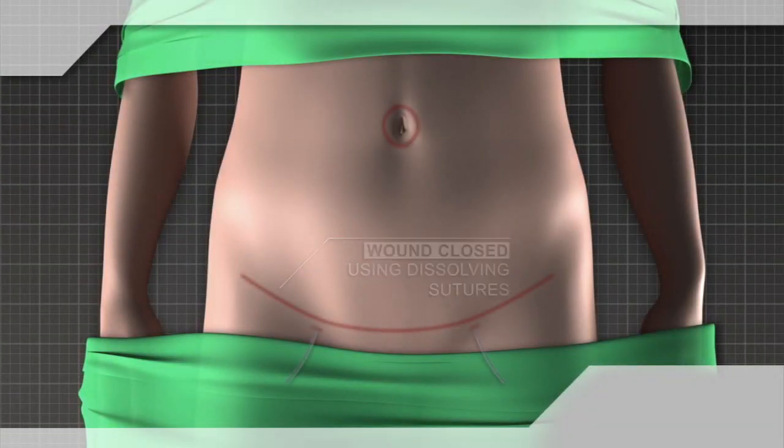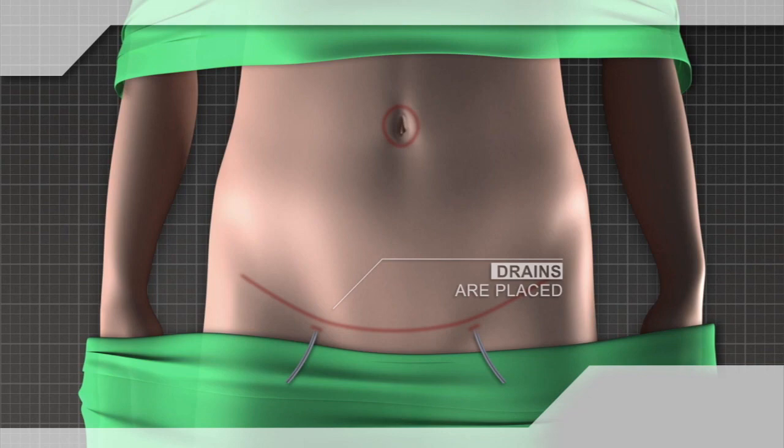Okay, this is a drain that'll collect any fluid that might collect under the flap. We want it to come out.